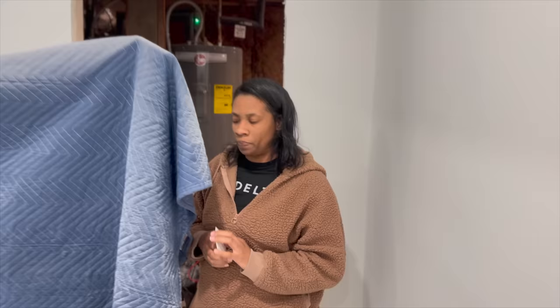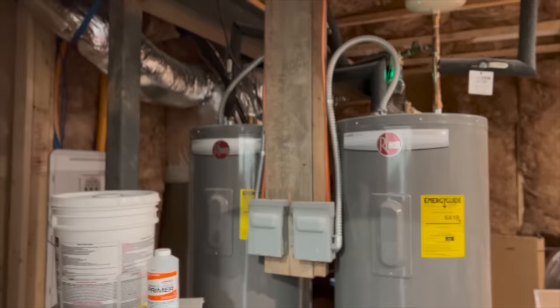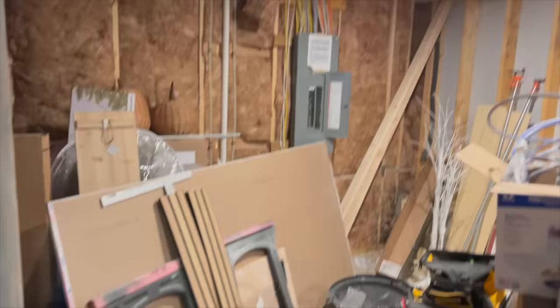So we have two 50-gallon water heaters. Our internet is back here. We've got to clean all this stuff up, but it's a pretty good amount of space. The two LEDs that we put in give it way more light than we had before. It goes a little bit around the corner, and that's the back of my office.